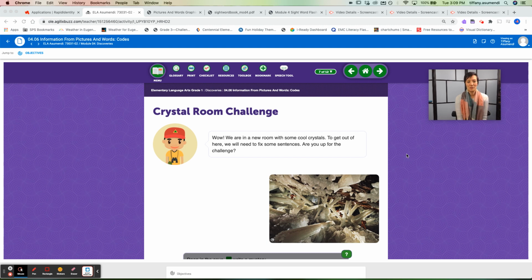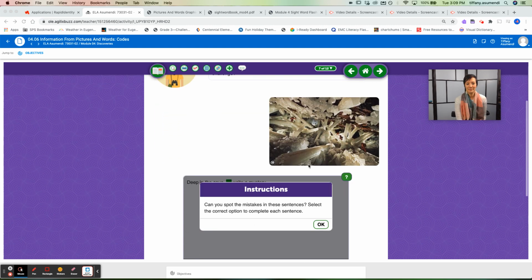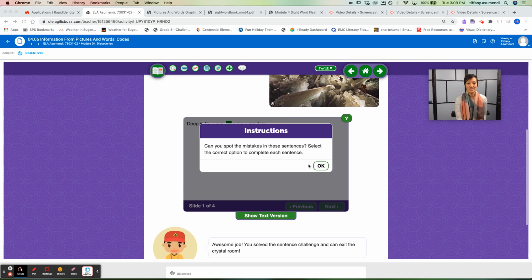Crystal Room Challenge. Wow, we are in a new room with some cool crystals. To get out of here, we will need to fix some sentences. Are you up for the challenge? And this is on slide 7.